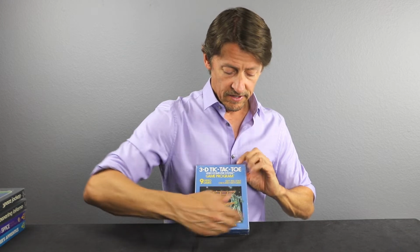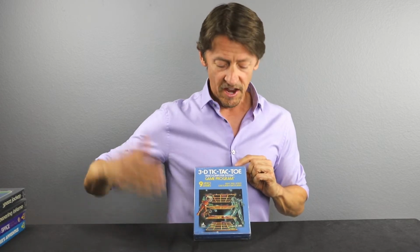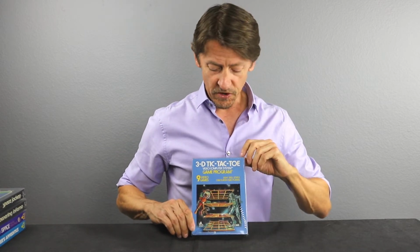This here, the little crease, the damage here, you can see it on the other side too. So there was a little bit of crushing on the cover here. Somebody actually pushed in the cover on this. So we're thinking a 7.0 on this one. The crushing's not bad. So we're thinking a 7.0 on this, but 3D Tic-Tac-Toe 1978 version, you never see this on the market, especially factory sealed. That is a great one to own.